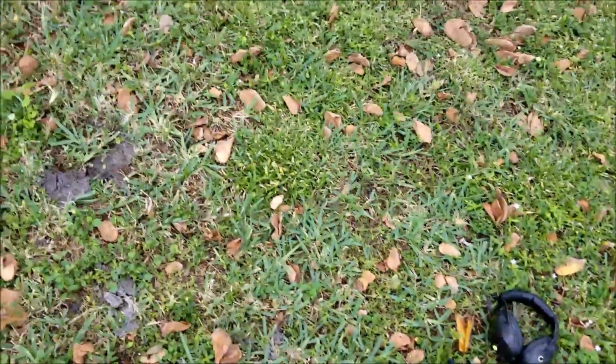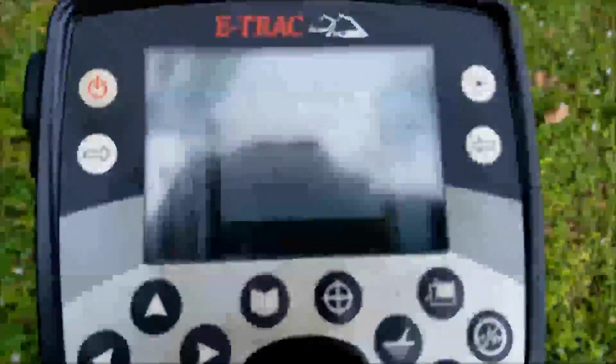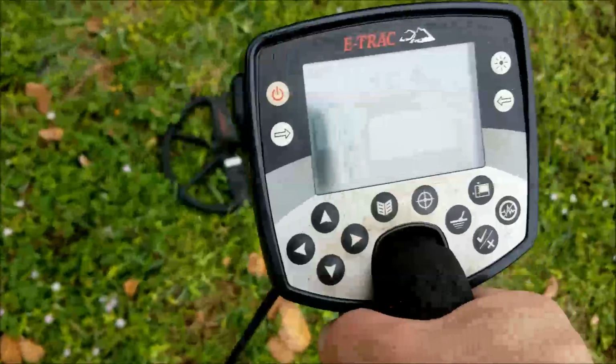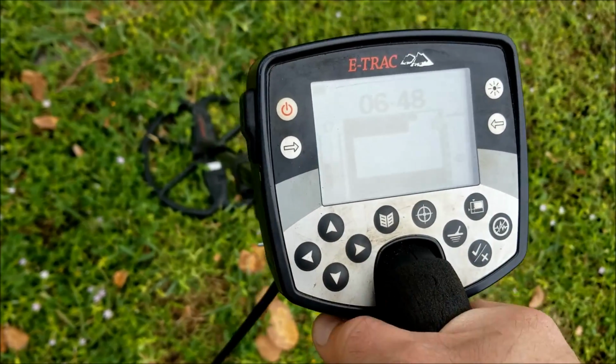Okay. So right there, about the middle of the screen, is where I found the silver ring. Then I thought there was a gold ring there, but it ended up being a pop top. And look what I got here. Listen to this. That's a really high pitch. It could be another silver ring, folks.